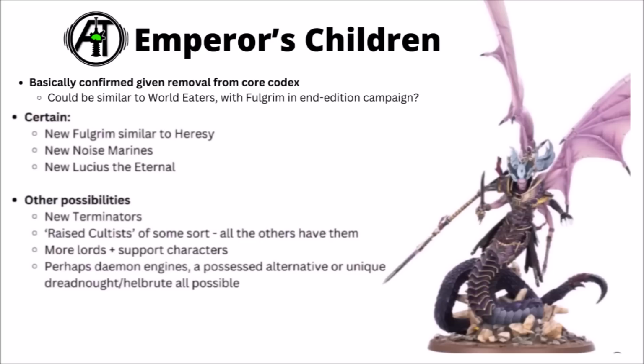I suspect if they did come out like this though, then it would probably be a smallish launch range, similar to what the World Eaters got, maybe a little bit more generous, probably establishing the core of the army, and then a bunch of follow-up releases to come next edition.